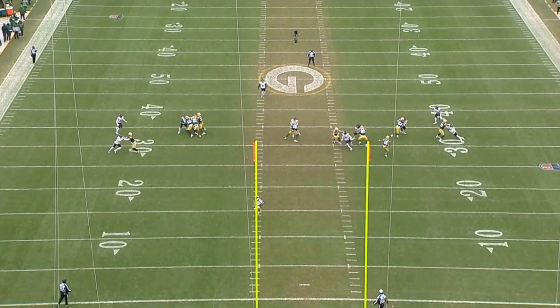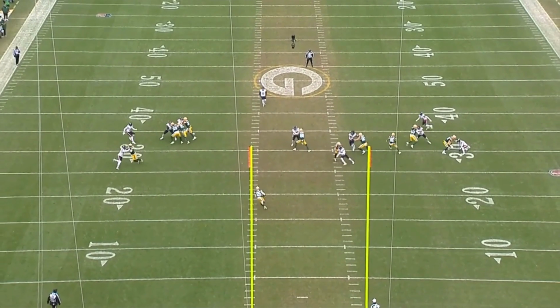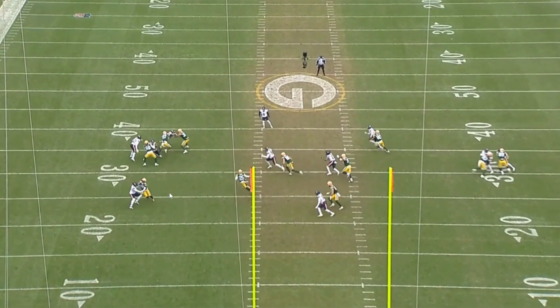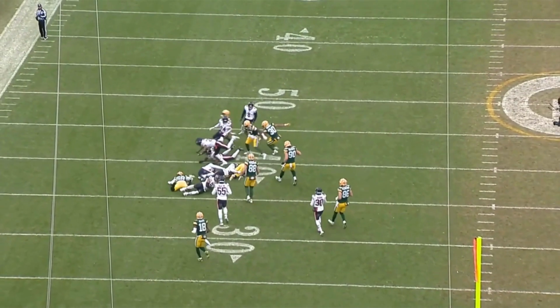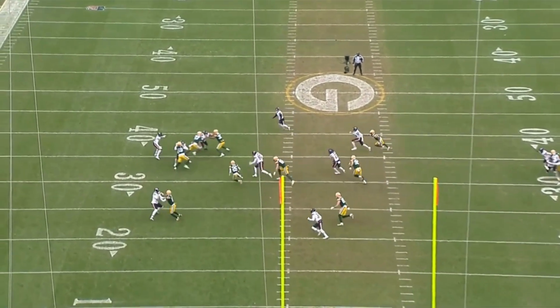All right, so if he's able to maintain that block, he's basically got to run straight and make the kicker miss. All right, so here we see it. Musgrave gets pushed back. He's going to lose that leverage. All right, and that's going to force Nixon to take an outside angle. He's still able to get up to near the 40, which is a solid return, but that has potential for a touchdown if Musgrave is able to maintain that block.